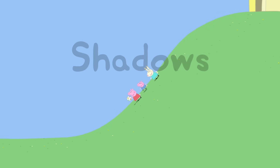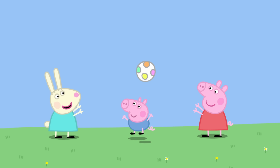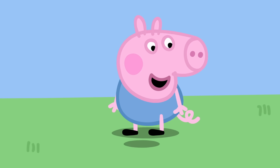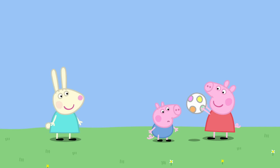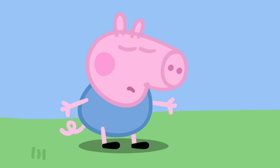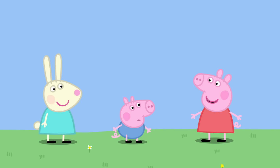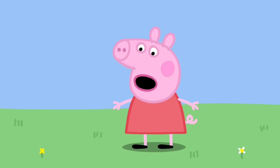Shadows. It is a lovely sunny day. Peppa, George and Rebecca Rabbit are playing piggy in the middle. Catch Peppa. Catch Rebecca. George is the piggy in the middle. Oh, George is trying to catch the ball's shadow. Silly George, that's not the ball. That's just its shadow. Look. When the ball moves, its shadow moves as well. You've got a shadow too, George. George is trying to walk away from his shadow. You can't walk away from your shadow. You need to run away from it. Peppa is trying to run away from her shadow. Oh, it's still there.